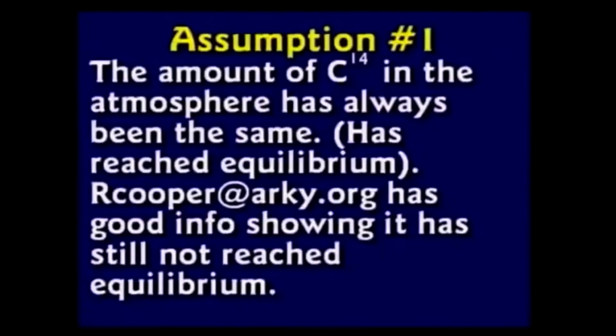They compare the amount of C14 in the object being dated with the amount currently in the atmosphere and estimate how long the object has been dead. It sounds good, but there are some assumptions that mess everything up. Okay? Assumption number 1, has the amount of C14 in the atmosphere always been the same? Has it reached equilibrium? This is an interesting problem.